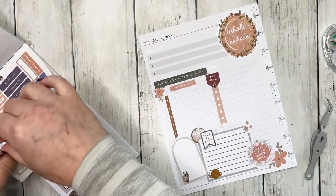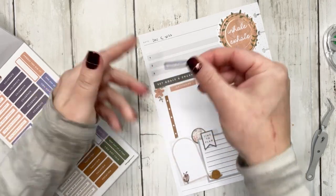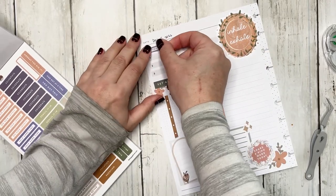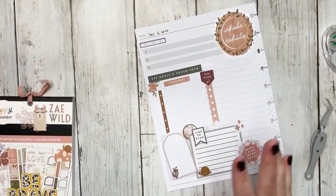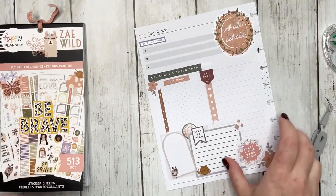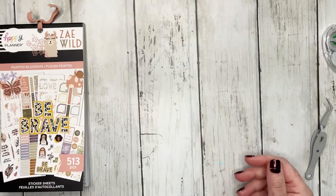Well, okay, actually, the last thing is going to be this self-care time sticker, which I think is the perfect header, considering that I use that for self-care a lot. And there we go. December 5th is done. I think this turned out super cute, and I like it.